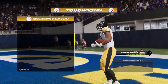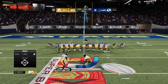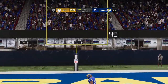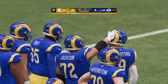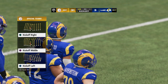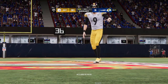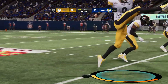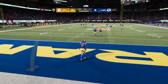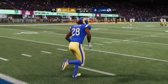Najee Harris, his second touchdown of this Super Bowl. And the Steelers are starting to pour it on the game's biggest stage. They are running away with this Super Bowl. Boswell good with the extra point, and that'll increase their lead to 28. Boswell now to kick it away after the touchdown. And he'll wisely just take a knee here, and this ball will come out to the 30-yard line.